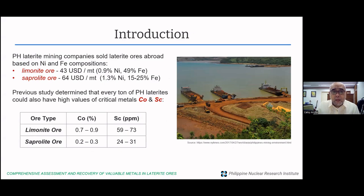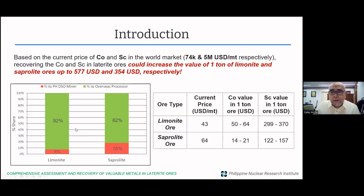Laterite mining in the Philippines for nickel comprises mining limonite ores and saprolite ores, which are sold mostly abroad unprocessed. And we've discovered recently that they contain not only nickel, but also important amounts of cobalt and scandium, which are critical metals in the production of batteries. And the value the Philippines gets is only about 8 to 18% when we sell the ore directly instead of processing it here locally.